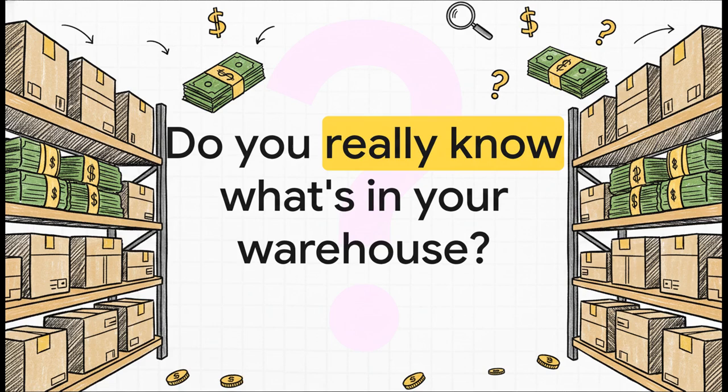I want you to start thinking of your inventory not just as boxes on a dusty shelf or numbers floating around in a database. Think of them as actual, physical stacks of cash sitting in your facility. If you treat your inventory strictly as capital, because, let's be real, that is exactly what it is, it completely reframes how you look at your operations. It begs the question, do you know exactly where every single unit and therefore every single dollar is hiding?